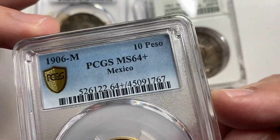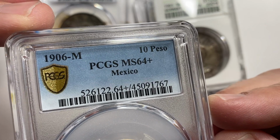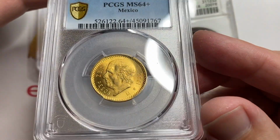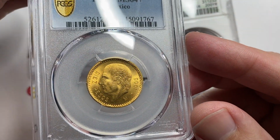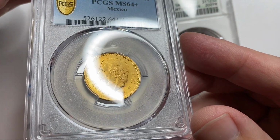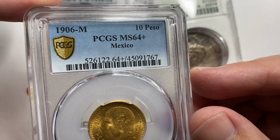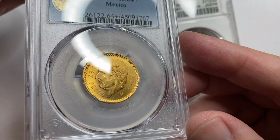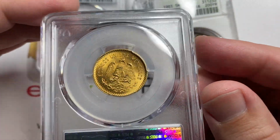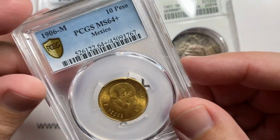PCGS called this an MS64 Plus. Nice grade. It actually has a really low pop in that grade of 64 Plus. There's only 2 graded 64 Plus with 4 graded higher, 3 65s and 1 66. So relatively low pop, something that we'll see what it sells for. I'm guessing it's probably $600 plus in this market.